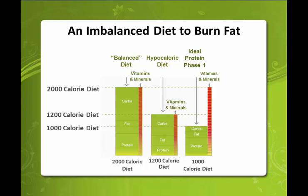A standard balanced diet is relatively high in carbs and fats. The typical low-calorie diet comes in many variations, but they all have one thing in common, which is that their primary strategy is to simply reduce your overall caloric intake to cause you to lose weight. While this does result in weight loss, there are some serious issues with these types of diets.